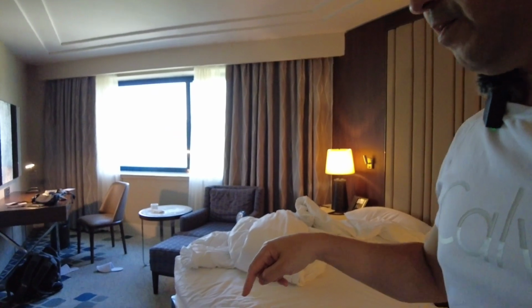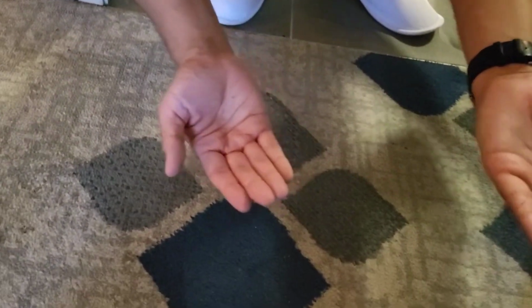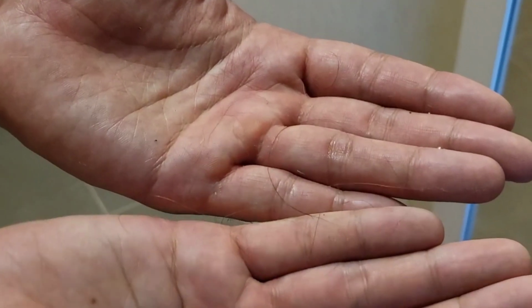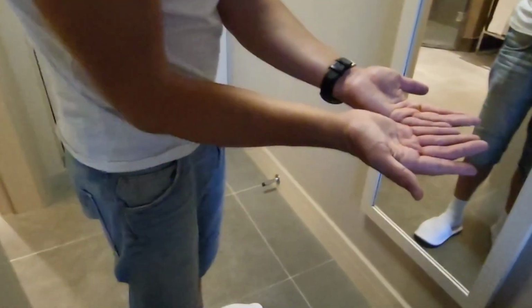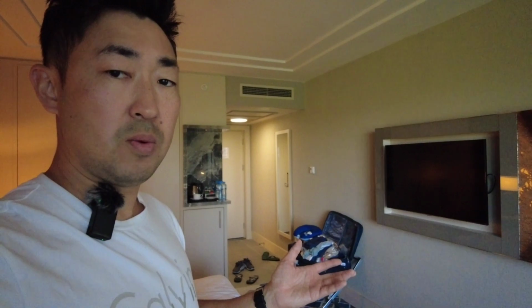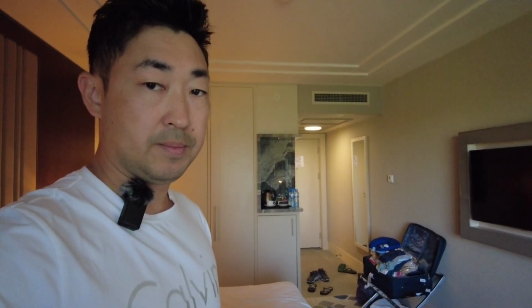The floor itself, the carpet: I wetted my hand and swiped it over, and I collected a lot of different hairs from different people. There were black, white, even white ones. I guess the room maybe was not ready, or maybe because the room is missing enough lighting, that was the reason why they couldn't clean this place properly.